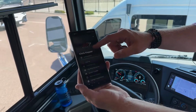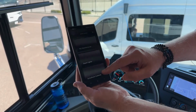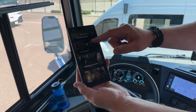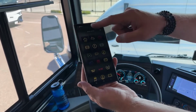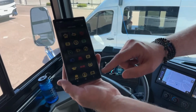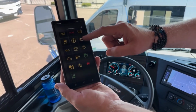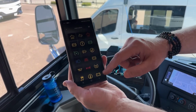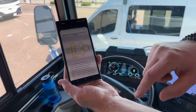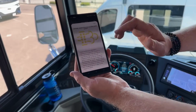But here's a really cool thing. If I look at the quick guides, this is my maintenance dash lights. If I have a dash light on here, like the low tire pressure warning, and I don't know what that means, I can actually look on here and find where that is. Let's say, what is this symbol? Well, that's my diesel particulate filter, and it will tell me what that is.